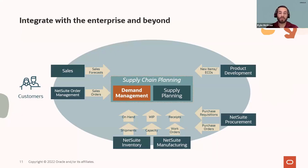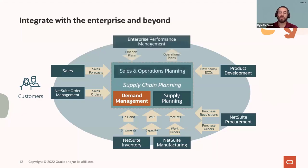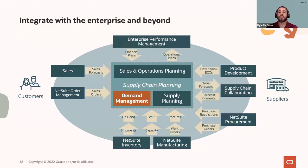Now, if you need more than this, or you're, again, kind of looking for the future, you can add on top of this our sales and operations planning, right? Combined with another tool we have in the cloud called Enterprise Performance Management, which is financial planning and budgeting, you're able to get a full integrated business planning process, right? Operational plans, financial budgets, full reconciliation of everything going on within the business. And then those that are very supply reliant, supply heavy, contract manufacturers, et cetera, you can start bringing in the supply chain collaboration tool as well.